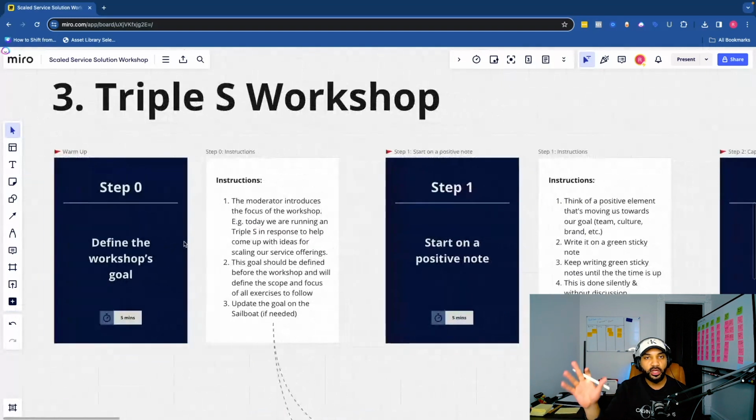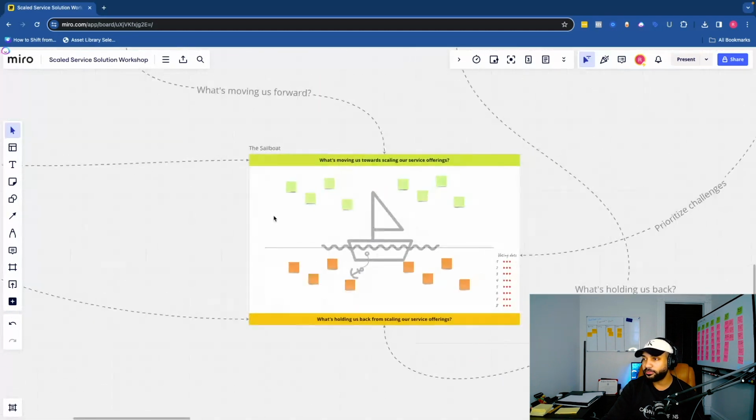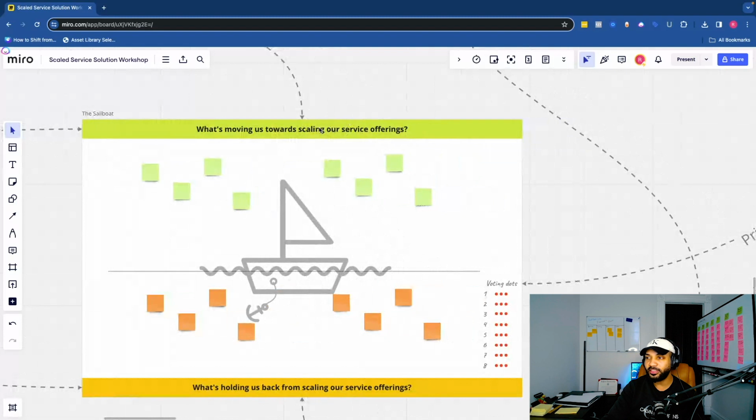So step 0 is all about aligning everybody to the goal. The goal that we have here in the Triple S workshop is how can we scale our offerings? That's the main thing that we're trying to solve. So we want to align on that goal. And then we're going to put that up here, which is already here, but you can change the goal around, maybe make it a little bit tighter to your business.